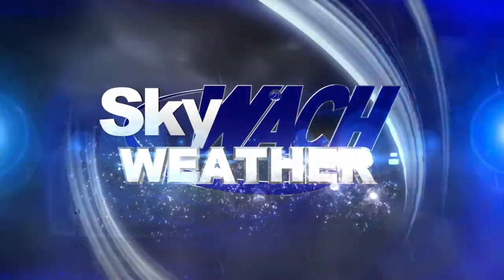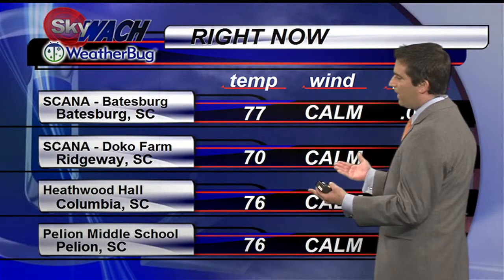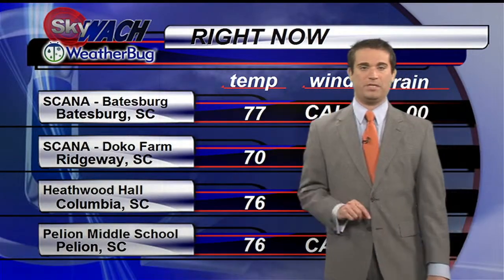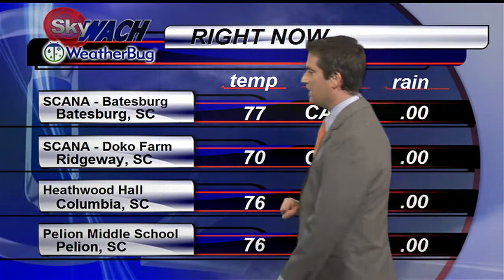Welcome back. As far as those temperatures go, holding in the mid to upper 70s. Taking a look at real-time numbers on the WeatherBug Network, the coolest location, which is to be expected, is as you head up towards Fairfield County and Ridgeway at our SCANA site. We're at 70 degrees. 77 in Batesburg, 76 at Heathwood Hall in Columbia, and 76 in Pelion.